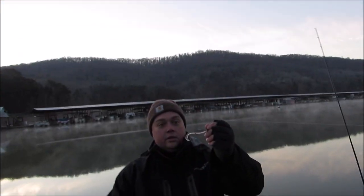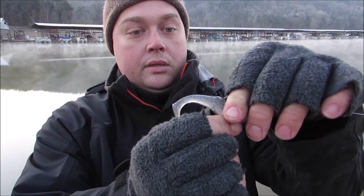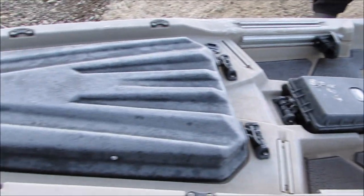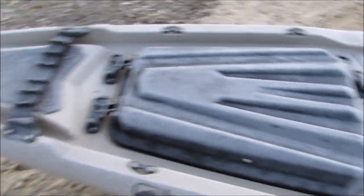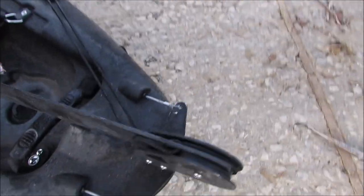So check it out. Look at the top of the kayak, dude. Frozen solid. Yeah, the rudder is frozen.